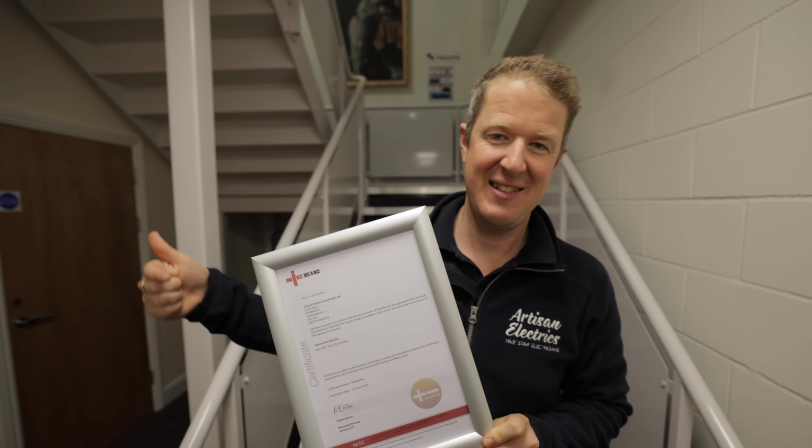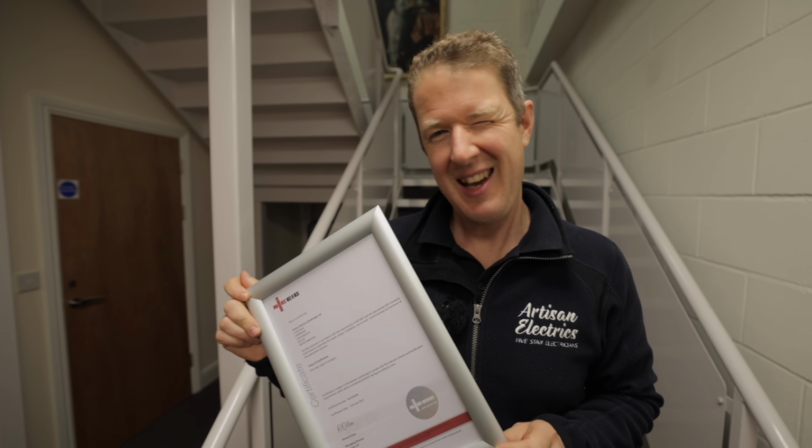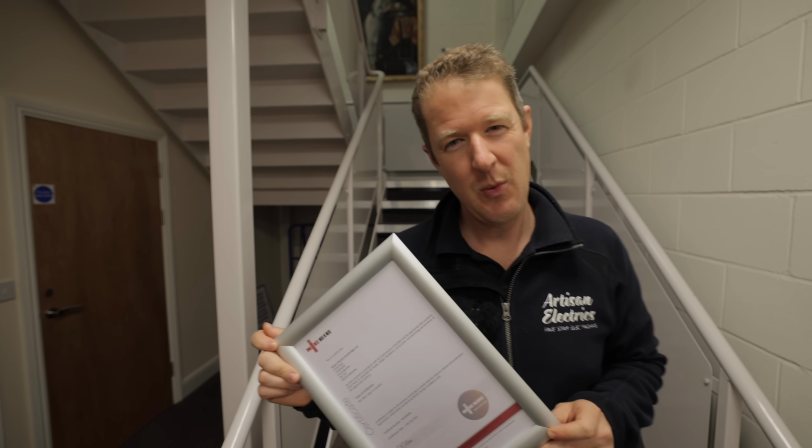This is a proud moment for us. This here is our MCS approval certificate. We are now approved contractors under the MCS scheme for solar. But it's kind of a little bit bittersweet. Let me tell you why.